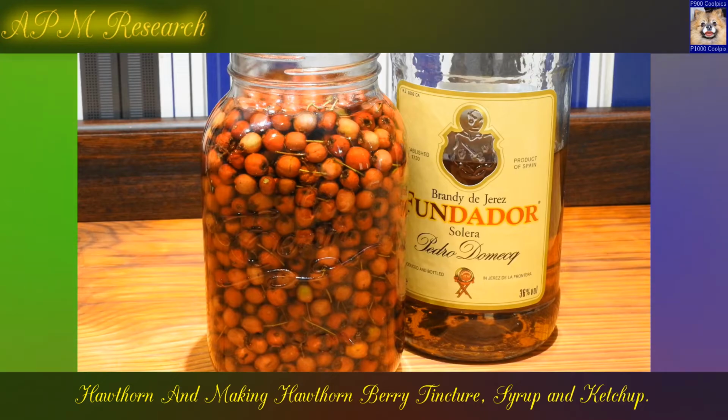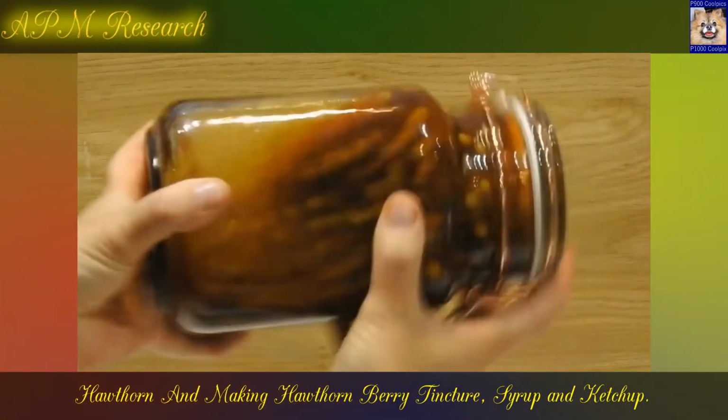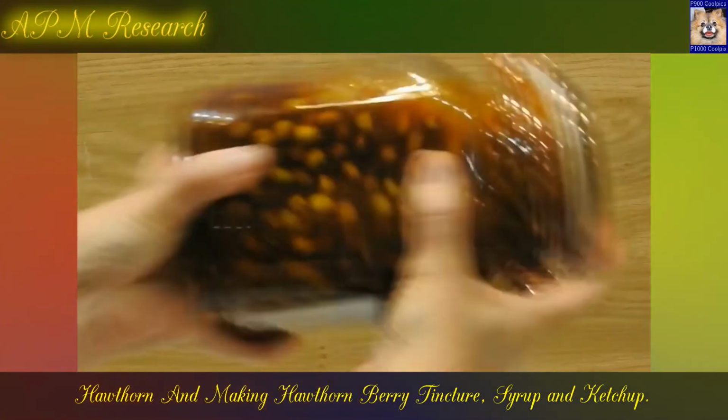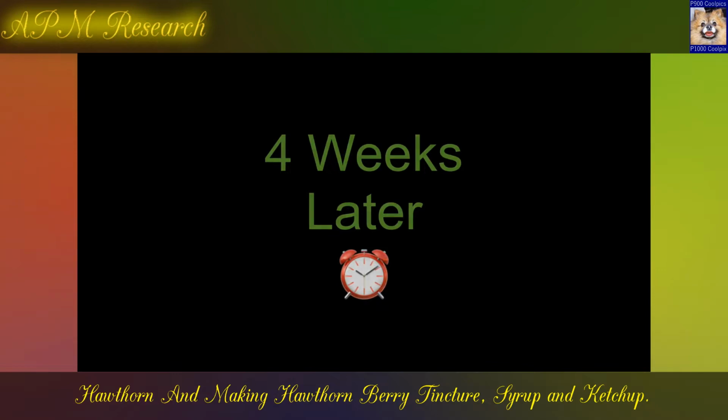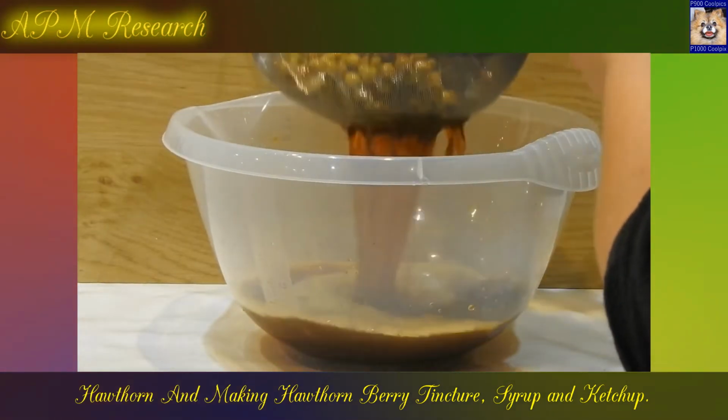Infuse the hawthorn berries in the alcohol for 4 weeks. Check the alcohol level over the next 5 days and top up the jar with brandy and keep the berries submerged in the alcohol. Shake the jar once a day or as often as you remember. After 4 weeks, strain the berries from the alcohol. The alcohol is now your hawthorn tincture, but don't discard the berries, you'll need them in step 2.